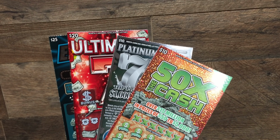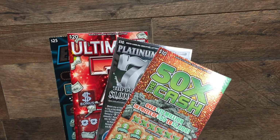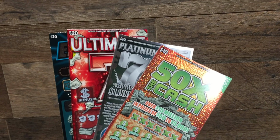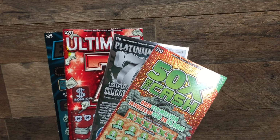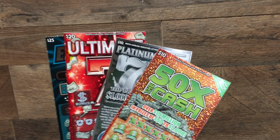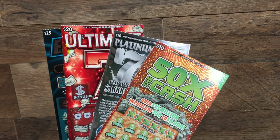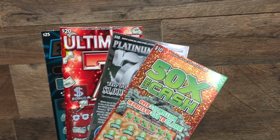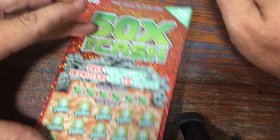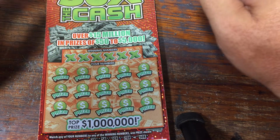Alrighty, Southern Scratcher, $65 lot. We got a $25 Extreme Cash, a $20 Ultimate Sevens, two $10 tickets. We picked up that Platinum 7 and a 50 Times the Cash. So let's get started and see what we can do on this $65 lot. Alrighty, 50 Times the Cash. Ticket 23, almost the end of the book.